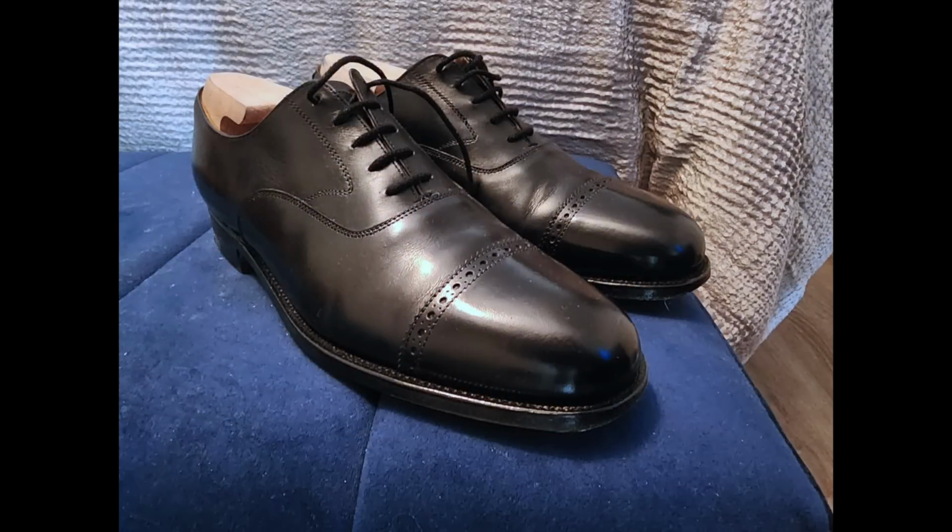Crockett and Jones, back in the United Kingdom, the home of the world's best Goodyear welted shoes. And what we see here is the shoe, the black shoe, which I think every man should have in his collection. This is the Crockett and Jones Belgrave shoe. It would cost you about £700 if you were to buy it from their collection.